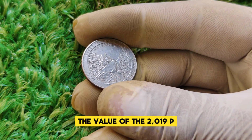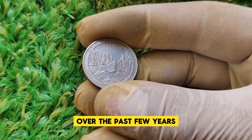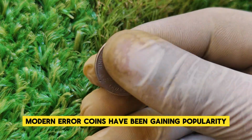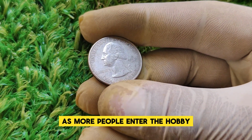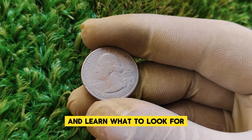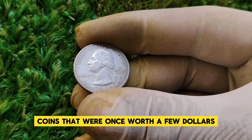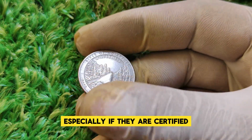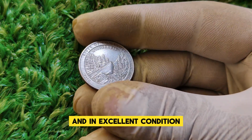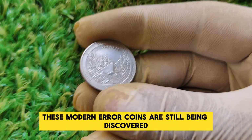The value of the 2019 P quarter with the error is not just a fluke. Over the past few years, modern error coins have been gaining popularity among collectors and investors as more people enter the hobby and learn what to look for. The demand for high-quality error coins has skyrocketed. Coins that were once worth a few dollars are now commanding thousands at auction, especially if they are certified and in excellent condition. And here is something else to consider: these modern error coins are still being discovered.